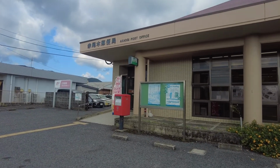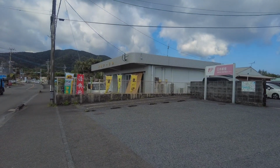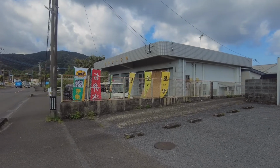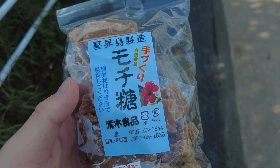There is a post office, and that is a store, and I'm gonna buy some food. I bought a sweet with brown sugar. It's very sweet. It's very soft, and it's really good.